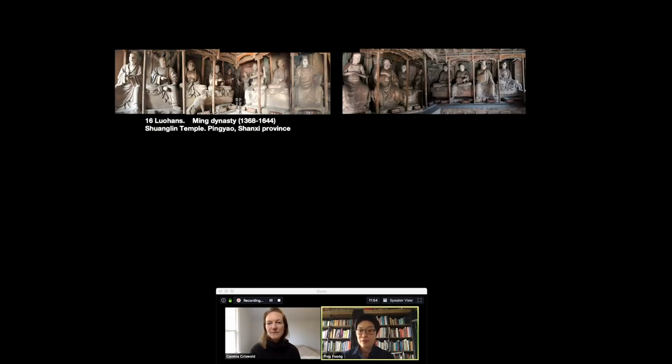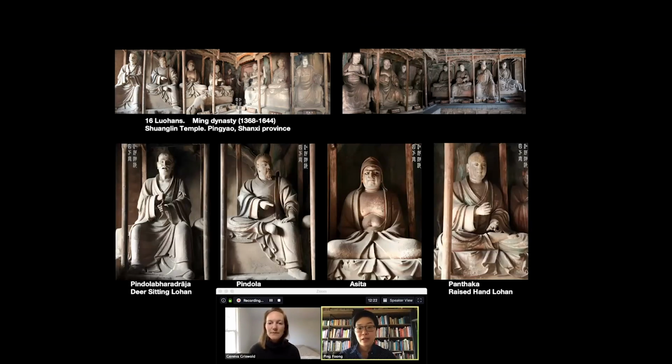This is a set from the Ming dynasty. And you will notice this set of 16 even has a sculpture of a tiger. You remember the pet. Although the matching dragon on the other side here has disappeared, probably because the original pillar around which a dragon can wind was probably destroyed.